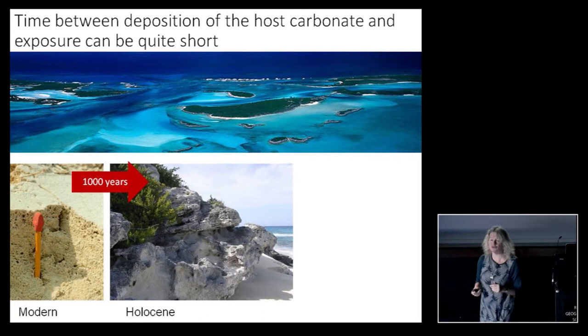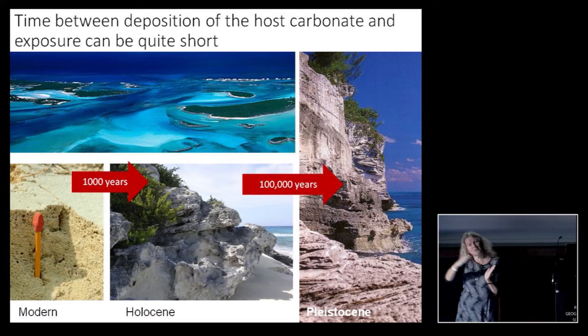And we don't have a whole time series in the Bahamas and other places because sea level's been yo-yoing up and down. So we go to the next oldest rocks, and the next oldest rocks are not very old either. They're only about 125,000 years old. But already they're lithified enough to make these quite substantial cliffs. You know, these processes that turn sediments to rocks happen very fast. And not surprisingly, once you've got some rocks like that, maybe we can get some caves forming in them.